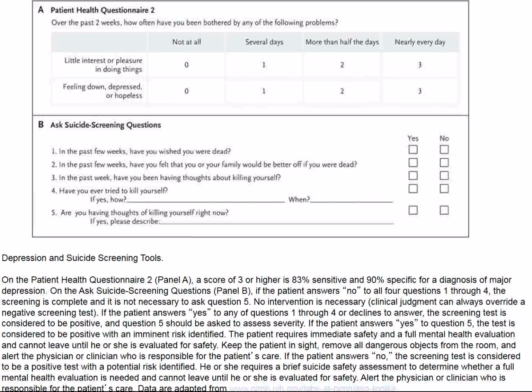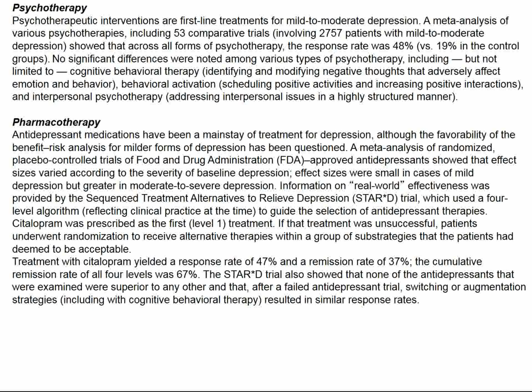And of course, there is the question, is there a suicidal tendency here? And the patients have to be asked these questions, and there are questionnaires that are effective in identifying patients that are at high risk of perhaps doing themselves harm. Have you wished you were dead in the past few weeks? Have you felt that you or your family would be better off if you were dead? Have you thought about killing yourself? And if so, how? And have you made any moves in this direction? And these situations have to be discussed.